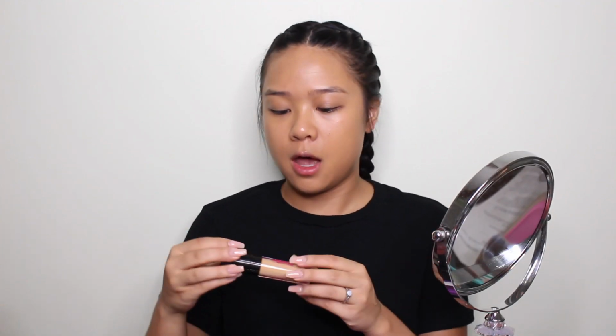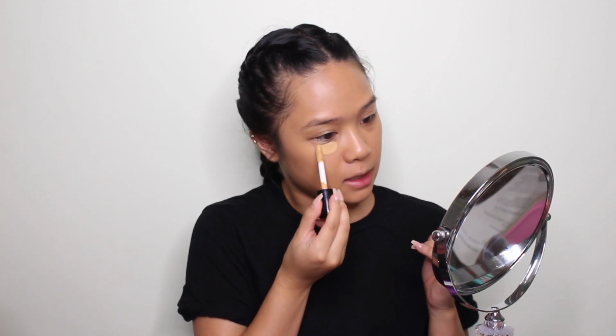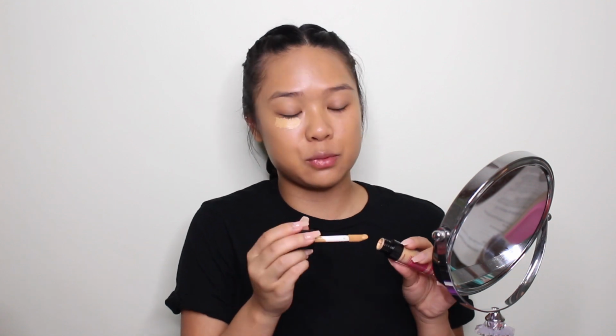Okay, so now that that's done, we are going to go into concealer. I am using probably my new favorite concealer. This is the City Color Full Coverage Flawless Base Concealer. I went to the City Color headquarters recently and they gave me like all the shades of this concealer, and I used this yesterday for some clients. I did a couple of bridesmaids for a wedding, and the coverage is absolutely flawless.